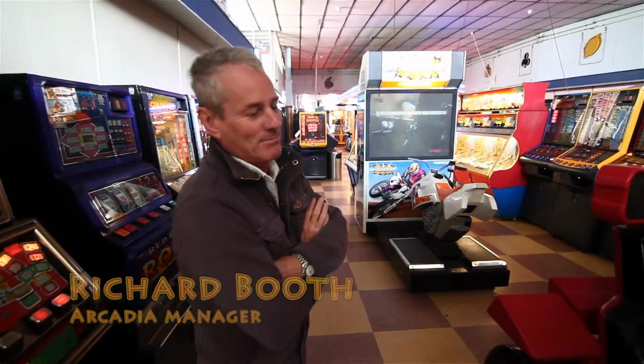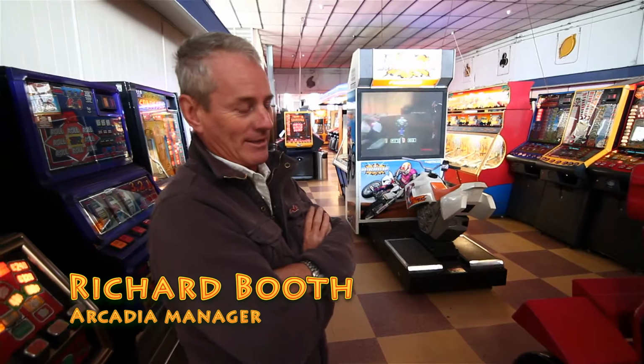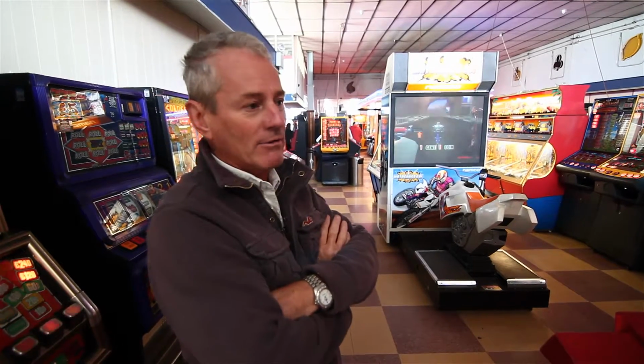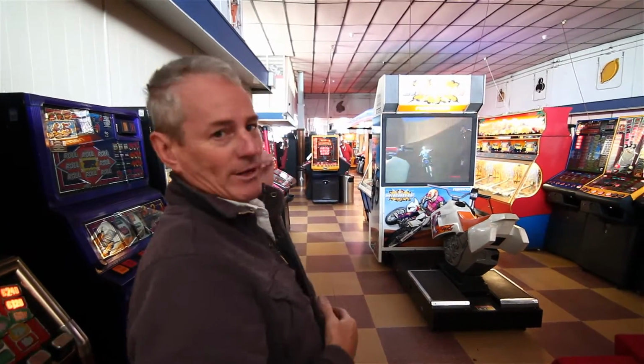Well, the amusement arcade's been in my family since 1946. My uncle came here in 1946 and bought the original arcade, which was this building here. Gradually over the years, it spread out. We had the building next door, and the building next door that way, which were both amusement arcades at one time.